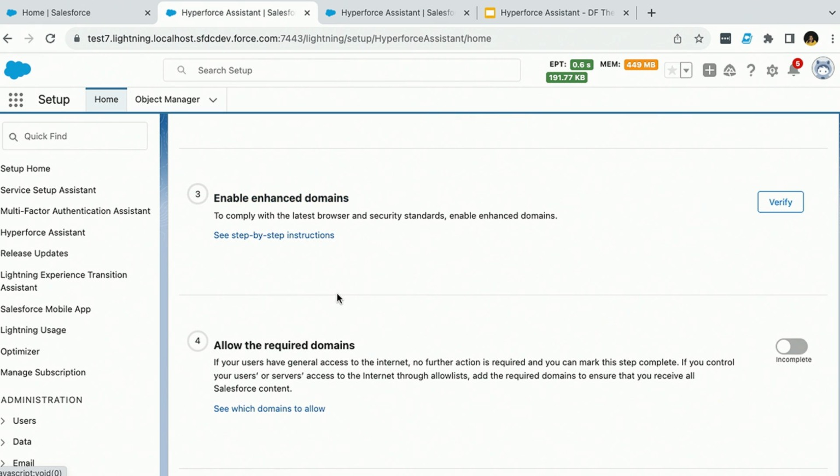Enabling enhanced domain, that's one of the browser security compatibility areas where we are recommending customers to do that. 95% of our customers already have done that. If you are in the 5% category, please do so before the upgrade. It will help solve for quite a few issues.